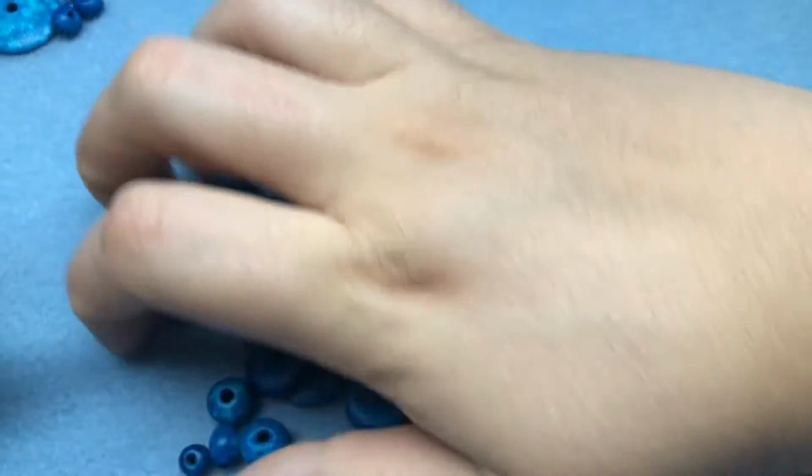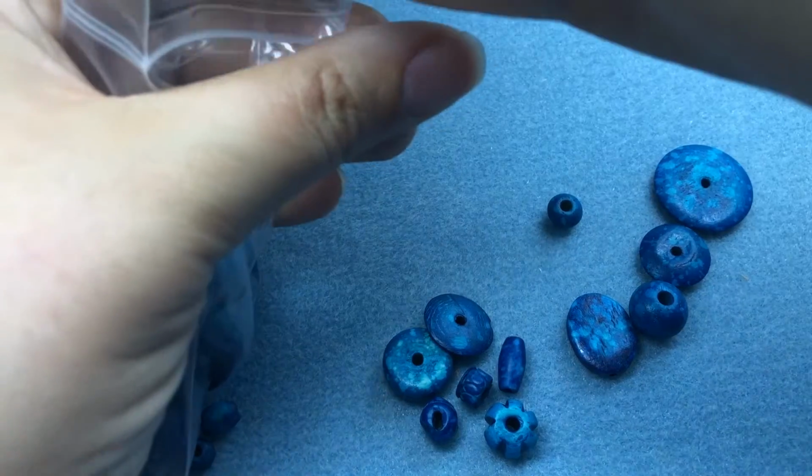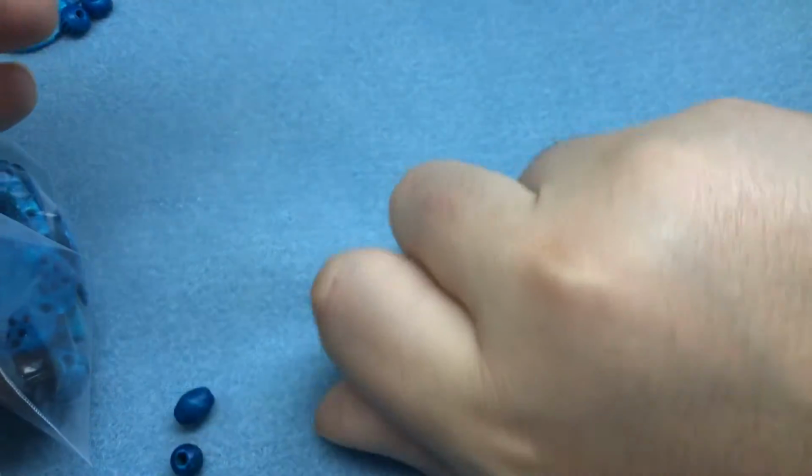But I know it's day 30 of my challenge, so I want to make a pair of earrings. And then we'll move on to another challenge. I'm trying to decide what we're going to do. Probably by the time this airs, the new challenge will be up.